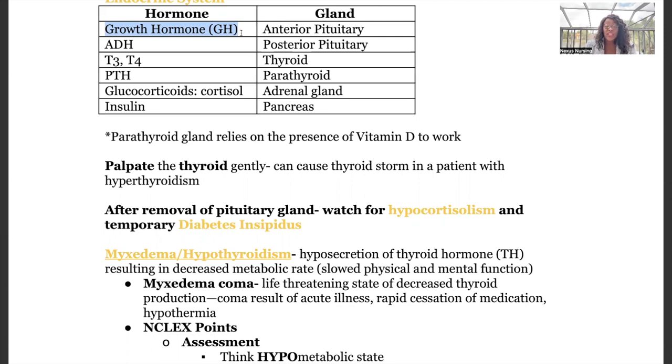Next is ADH, that's anti-diuretic hormone. That is a hormone that makes you hold on to your urine, right? So you're not urinating all over the place. It makes you hold on to all of your fluid. Now that's controlled by the posterior pituitary gland.